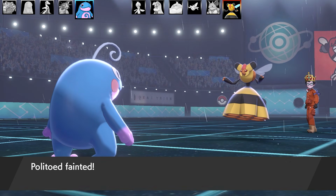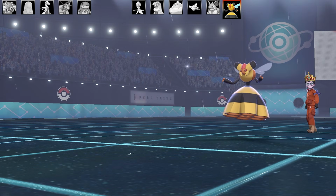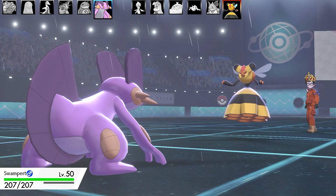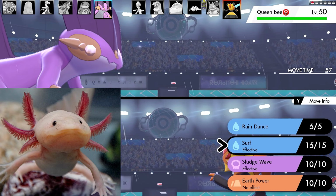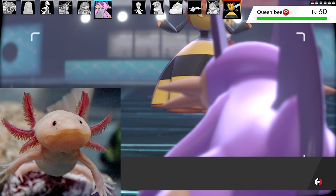It was a mixed attacker, so Politoed's also going to get critted. Didn't matter, it possibly did. So last Pokemon is going to be Swampert. The Swampert line, like Mudkip and stuff like that, it's all based on an Axolotl. So there you go. That pretty much covers why my team were all amphibians.